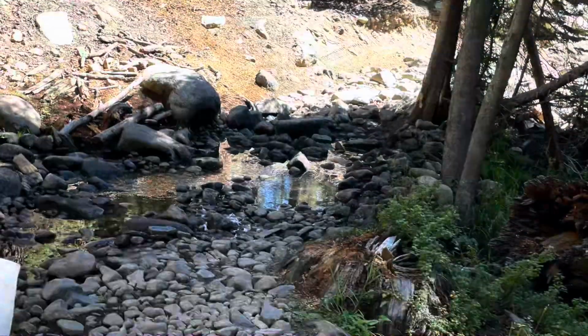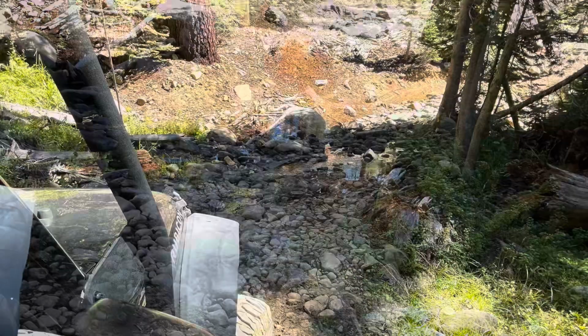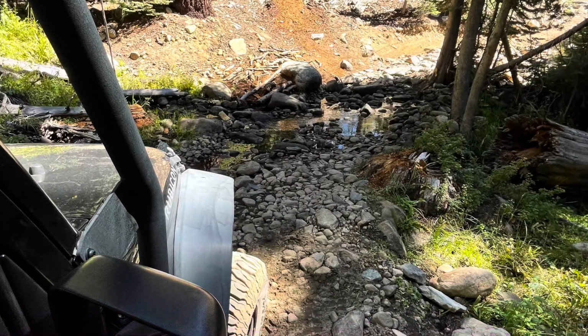And if you decide to take the second half of this off-road trail, you're going to end up at Coyote Lake, which is probably just double the distance of this.